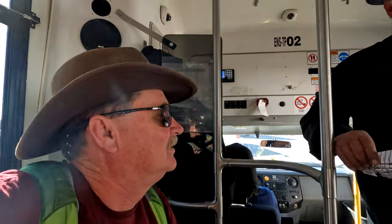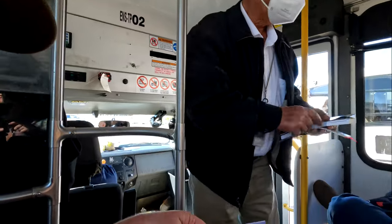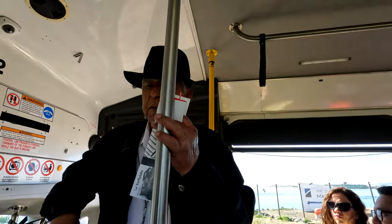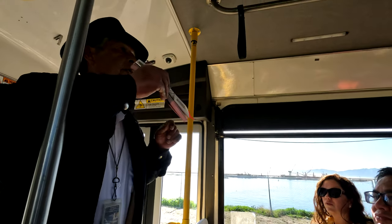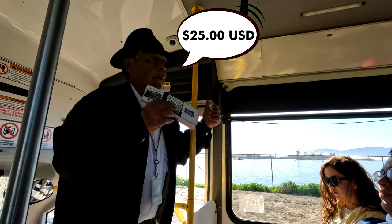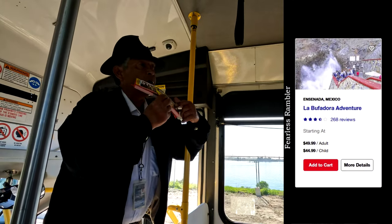This shuttle ride and this certificate is gonna change our lives, at least for the day. Thank you. Viva la experiencia. Live the experience, La Bufadora. This cheap excursion was calling our name. The senior conductor here was explaining to us that this certificate will get us on a cheap trip to La Bufadora. Yeah, $25. Where on the ship, it was $49.99. Are they out of their mind?